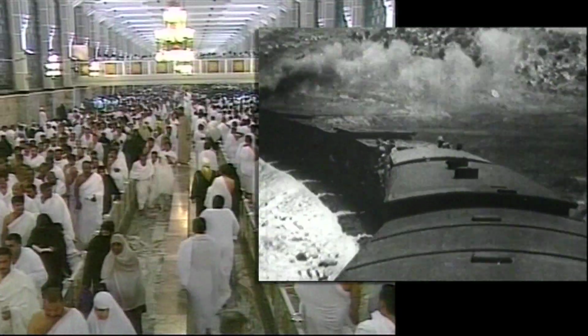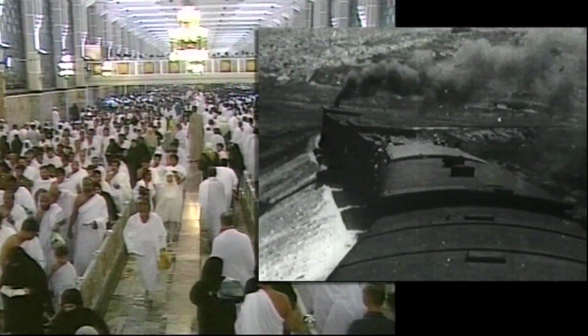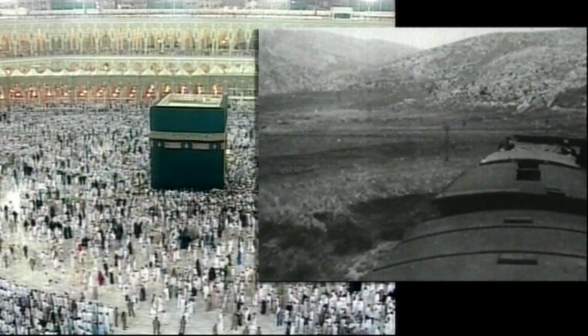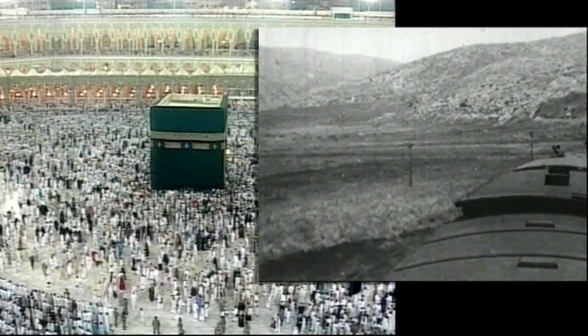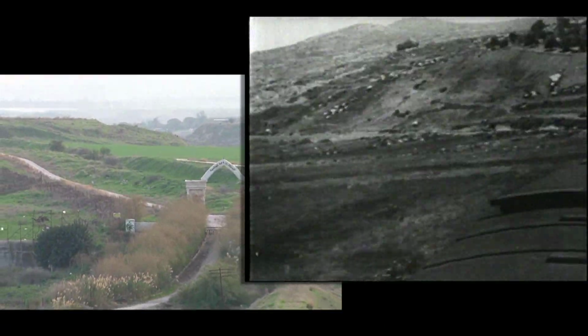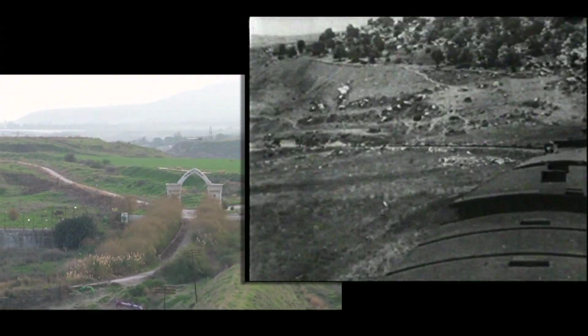This was the first modern transportation link for those making the religious Muslim Hajj to Mecca, so Muslim pilgrims could travel in relative comfort from the Ottoman capital of Istanbul and points in between on their way to Mecca and its Kaaba shrine. The train started operating in 1908, and the tracks crossed the Jordan River over a bridge near this spot.